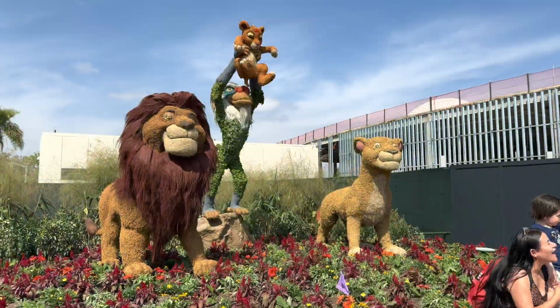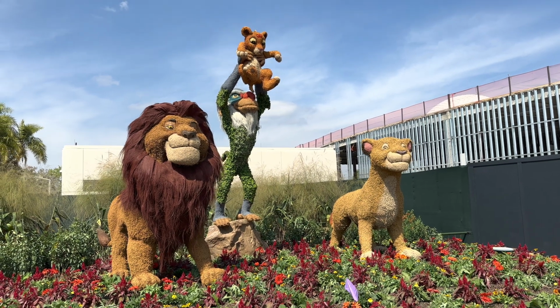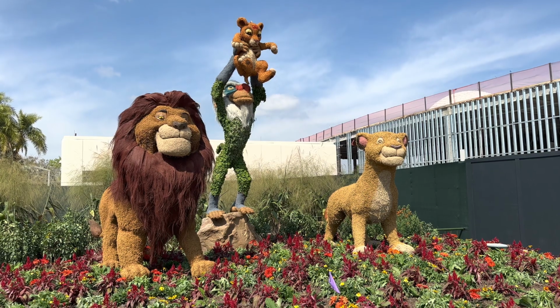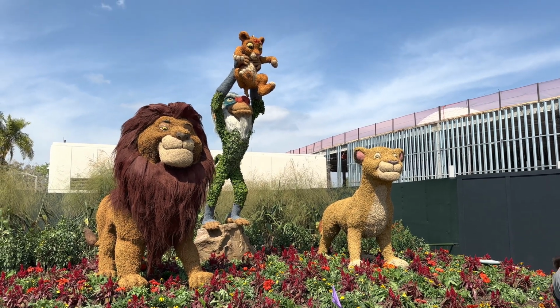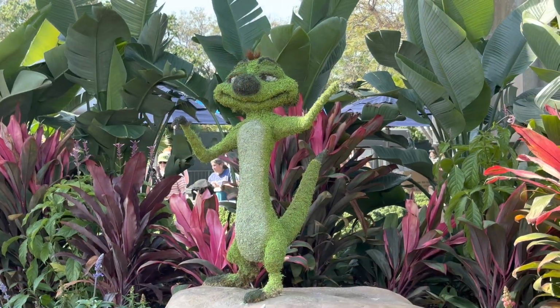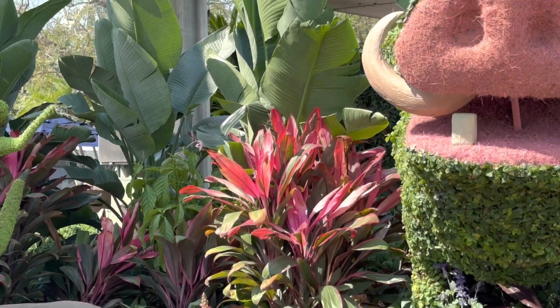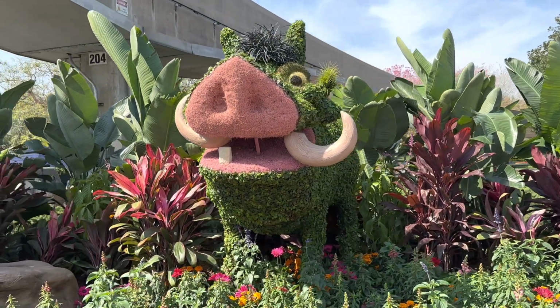A lot of people have been stopping to get this photo, and as you can see why. I mean, with Simba, Rafiki, Mufasa, Nala, this Lion King flower sculpture, that's impressive. Wow. Of course, the Lion King cannot be complete without Timon and Pumbaa. Yup, yup, yup.